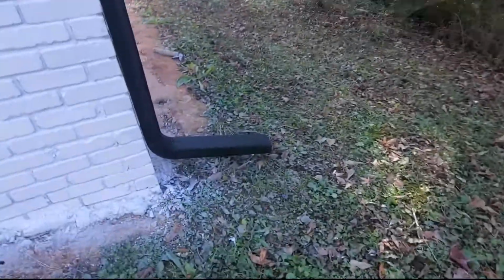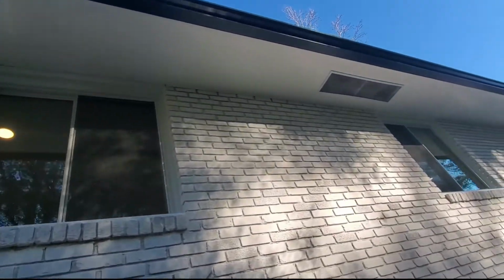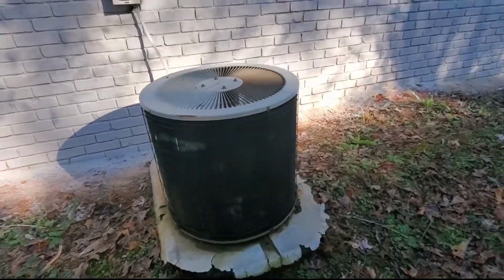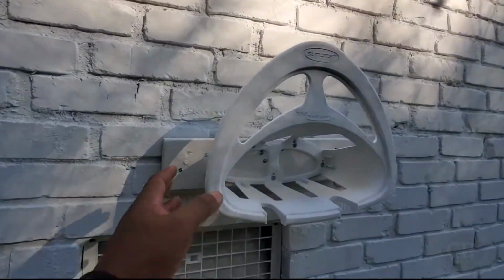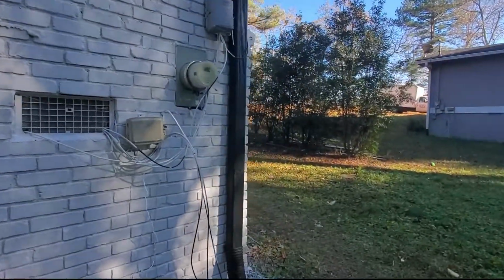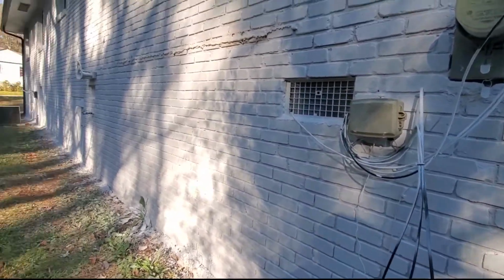Come on, Blue. And gutters, downspouts there, all the way up there, all new windows. And we will be putting in a new AC unit and heating unit in here, so this will go. That will get gone. And the homeowners will inherit this nice little thing for water hose. And this right here, all of this wiring will go, and we'll probably run pine straw back here too. Come on, Blue.